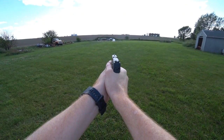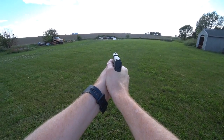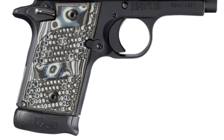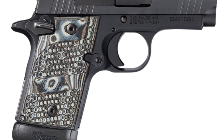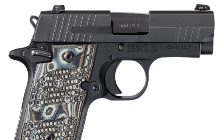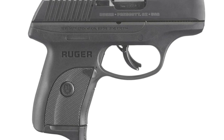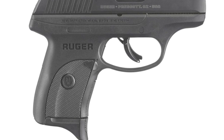Now, before we get to the number 1 slot, I want to talk about a couple of honorable mentions that almost made it on this list. The first honorable mention is going to be the SIG P938. This was actually a gun that I carried for quite a while many years ago. And the Ruger LC9S, another one of the highest selling 9mm pistols because of its price and reliability.